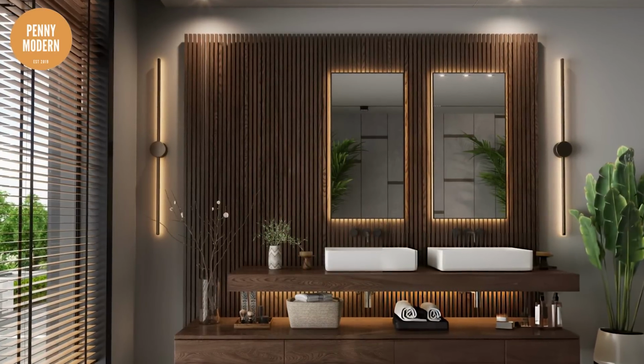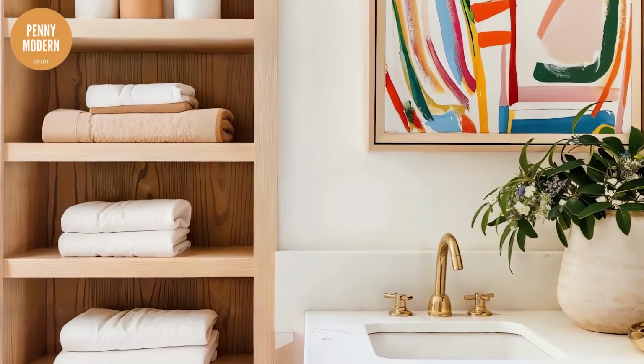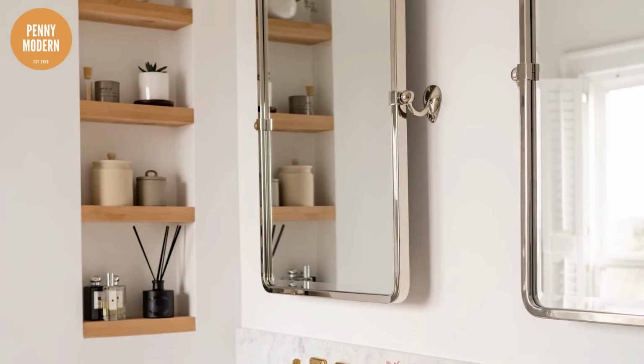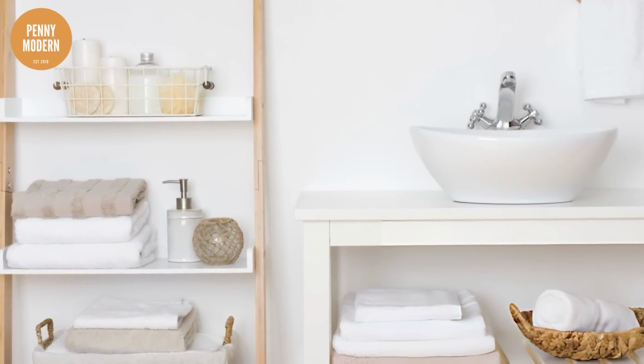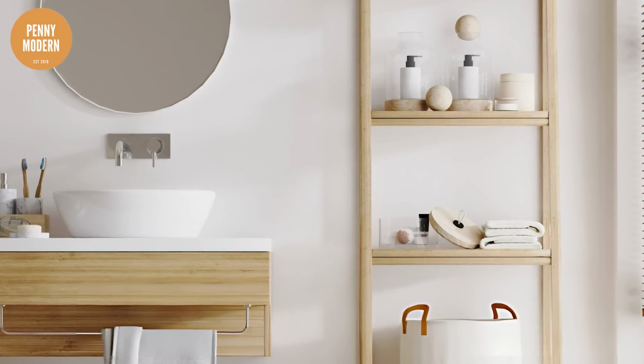Open shelving in bathrooms has definitely exploded thanks to this minimalist, Japandi, Scandinavian inspired design, as well as people just wanting a very spa-like experience for their bathroom. It looks curated, clean, and very accessible, and designers love it because it actually makes your bathroom feel bigger when you have a small bathroom and you don't have a bunch of closed cabinetry. You have open shelving and it actually makes your bathroom look bigger if there's not a lot of stuff on the shelves.